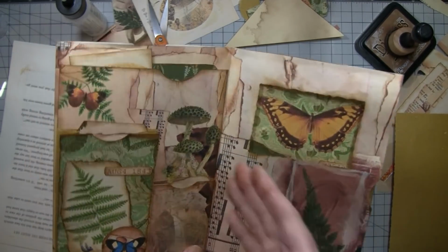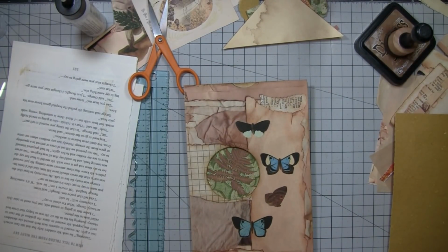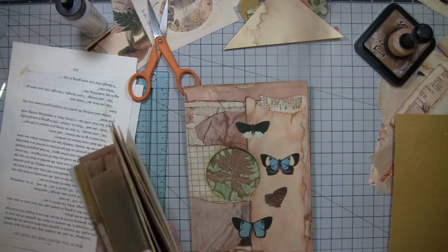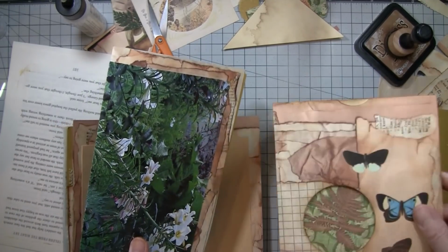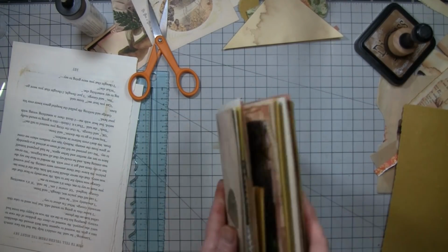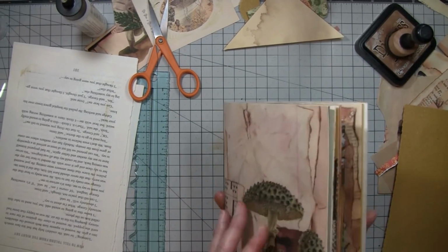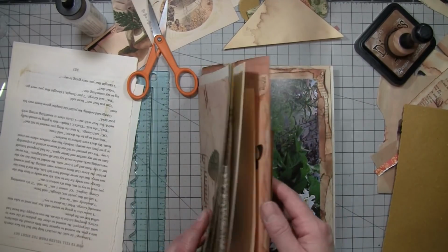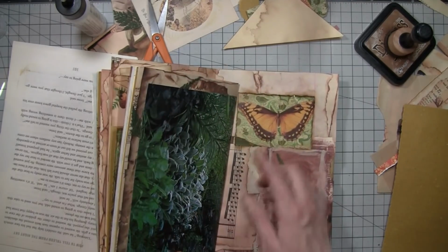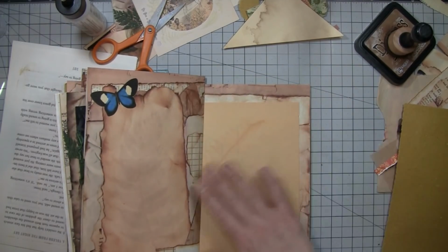So that will get sewn in as part of one of the signatures in our journal, and I think I have it here. Saved my spot. So this will just go like this. This obviously is going to make a thick page, but I'm only doing one of them, so it's not that big of a deal. That'll be right there when you're flipping through, and this side, when you're flipping this way, you'll see that. And you still write here, and there's still lots of writing room.